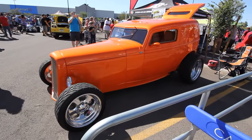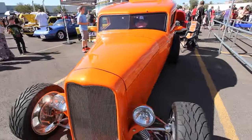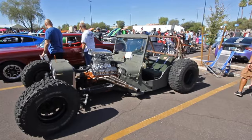The 2018 Hot Wheels Legends Tour celebrates 50 years of Hot Wheels with stops in 15 US cities. There are a lot of hot cars to see, so let's get to it.